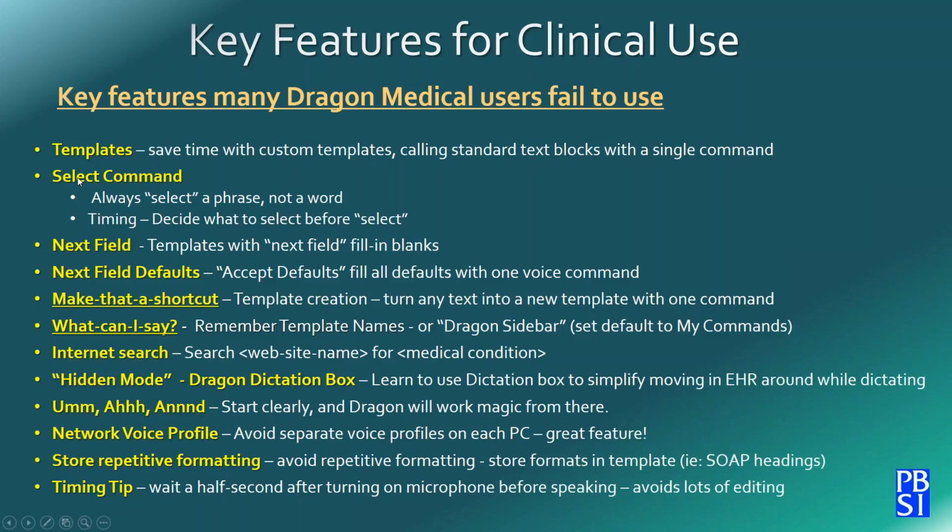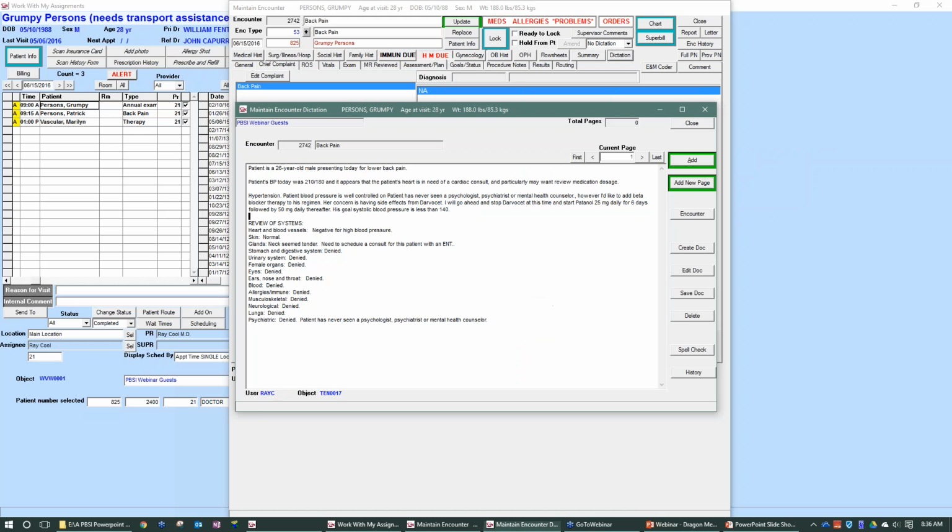So two things. When you select, select a phrase, not a word. If you try and select the word, the less you give it, the less likely you are to get a good match and a unique match. So select a phrase, and then timing, decide what you want to select before selecting. So this is really straightforward, but I'll try and demonstrate why this is important. So many of us, I'm certainly guilty here, we go too fast, and we want to start speaking, and so I want to use the select command, so I'll say select, and then I'll look around on the screen, what was it that I wanted to fix?